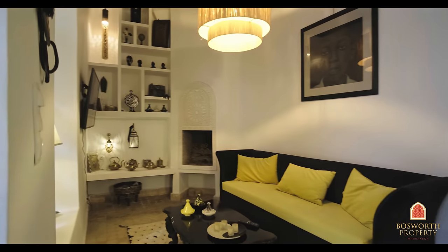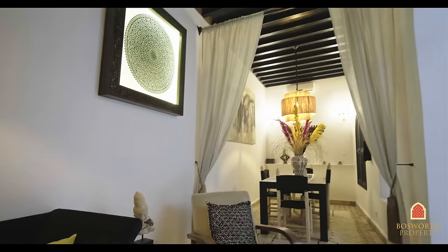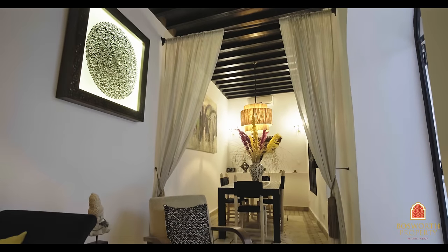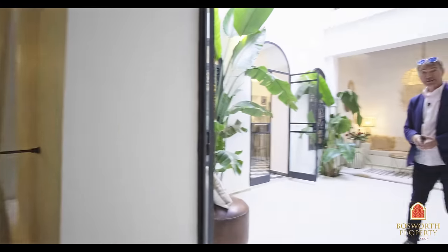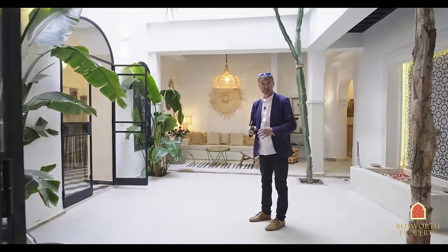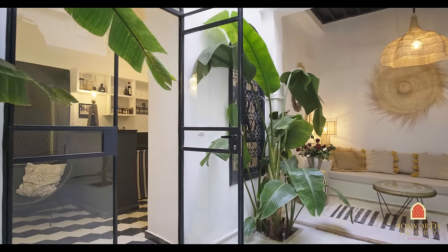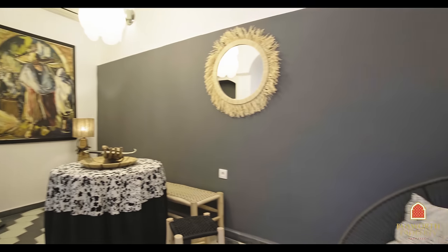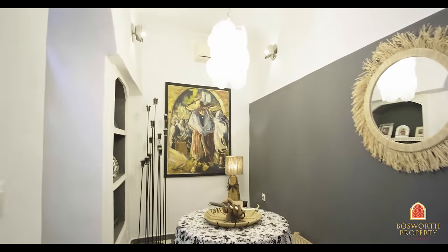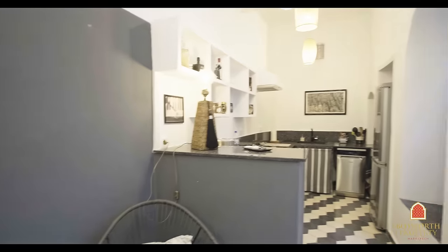That's lovely with its fireplace. Lovely space. The property is sold furnished. There will be some exclusions and inventory will be available to you. Over here on this side, beautiful fitted kitchen. The dining area. Lots of volume, good machines.